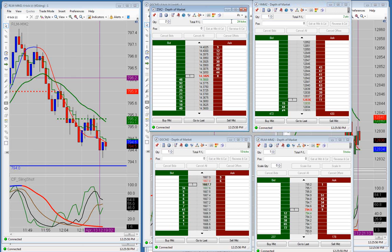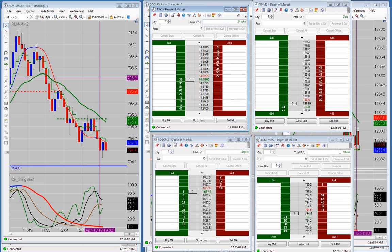The beans, I took a trade. I was break even on the beans, and I took a trade a minute ago. I'll show you where that was, and I got 24 ticks on that. The gold, we ended the morning session with plus 18 ticks. The Russell, we ended with plus 9 ticks. I have plus 2 on the YM.